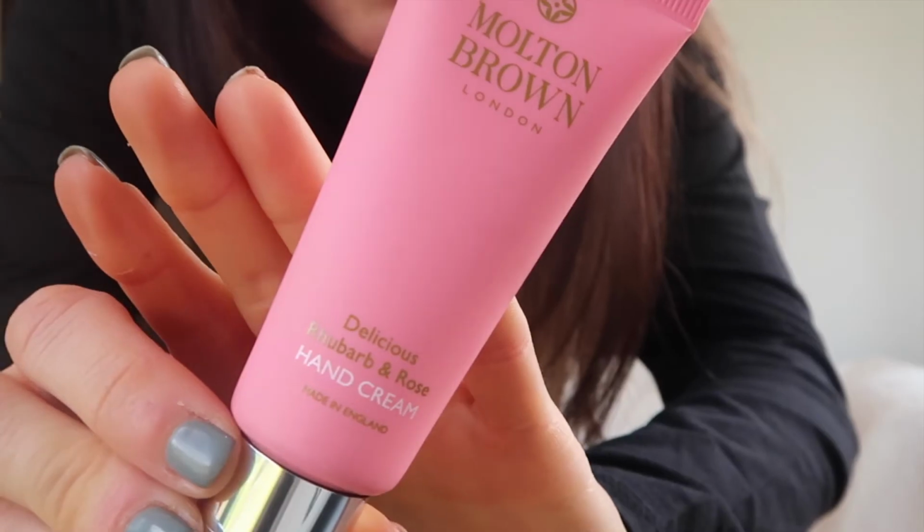That is it for my food favourites this month, I think. Next up, we have got the Molton Brown delicious rhubarb and rose hand cream. I know this is a bit of a random product for me to be featuring on a fitness favourites, but bear with me. I first smelt this when I was at my beautician's at the beginning of the month, and oh my god, the smell is just divine.